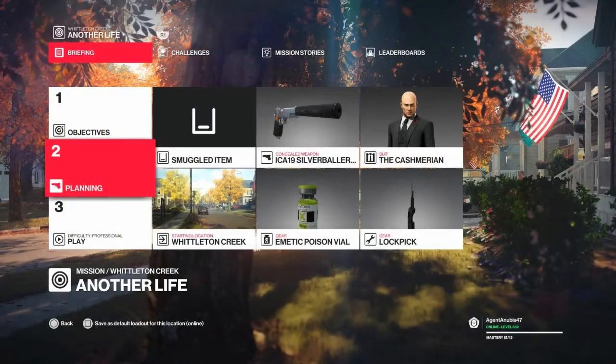So for this one, what we'll be bringing with us is what we've brought with us for most of these challenges, which will be our ever trusty lockpick, our silenced pistol, and a vial of emetic poison.